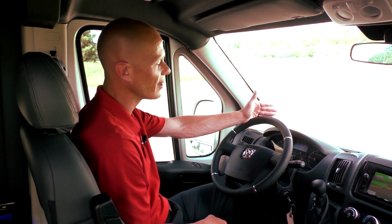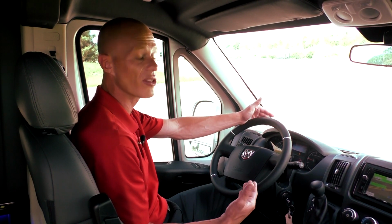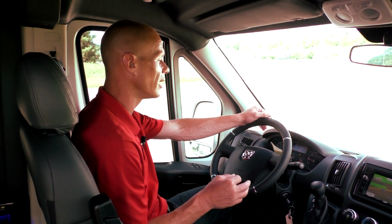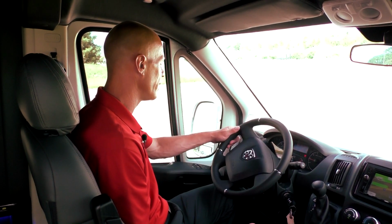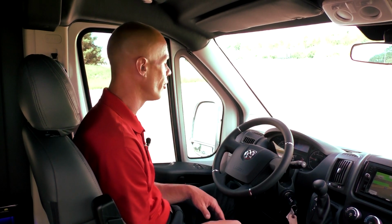It's going to give you the date, the time, the temperature, and also give you a bunch of indications of what's going on with the van, such as your headlights being on, your daytime running lights working, your fog lights, or even if a door is left open. So that's really nice as well. Now, this van does come with a front heat and air and also a rear heat and air system, which can be controlled from right here to the left of the steering wheel.